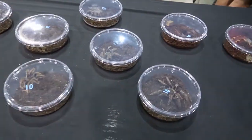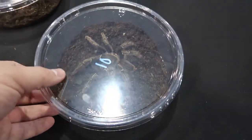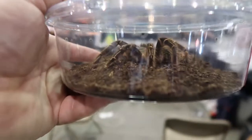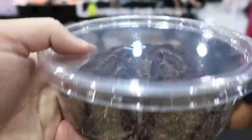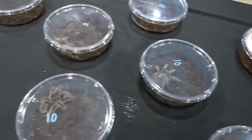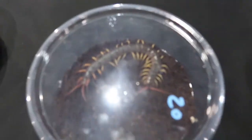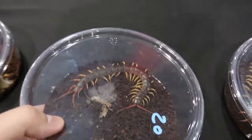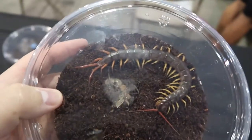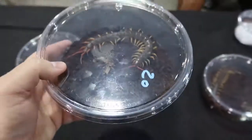Okay, creepiness alert, spiders. He's a little lighter too. He's cute. That is a really big spider, guys. Oh my gosh. Different sizes, but look at this. Wow, look at that guy. Creepiness alert, creepiness alert.